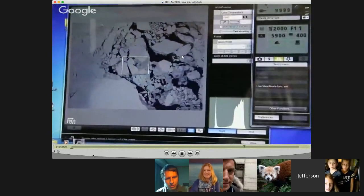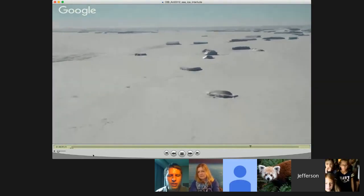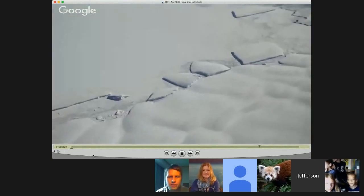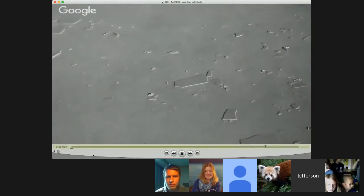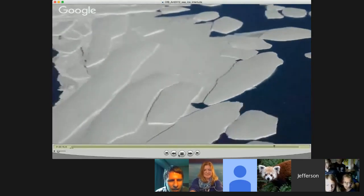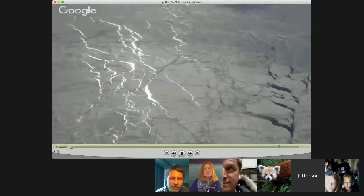So this is one of our instruments taking pictures on board the aircraft. So here's a field of icebergs. This is near the continent, just calving off lots of big icebergs that you can see. These things are just huge. They're massive, easy to spot from the air. This, again, is icebergs mixed in with the ice.